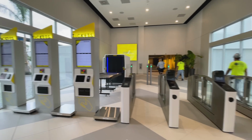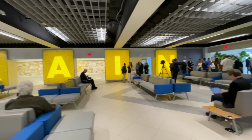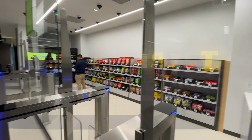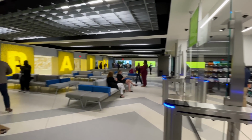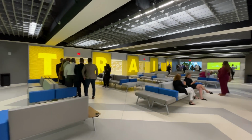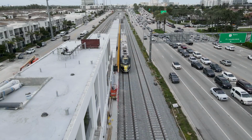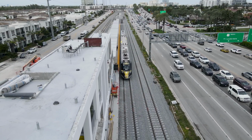Heading inside, and this is the entrance. This is the Smart Lounge, where the majority of the passengers will wait for the train. The station also features an autonomous market, where guests can pick up snacks and beverages. And here was the first departure from the station, with a trainload of VIPs.